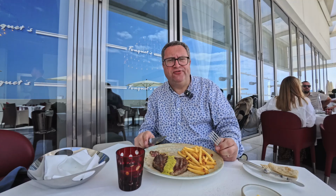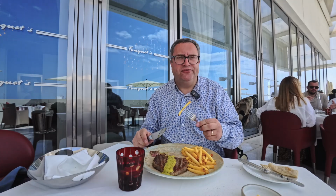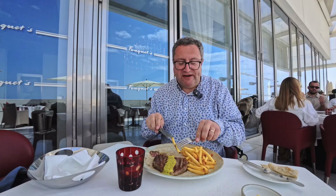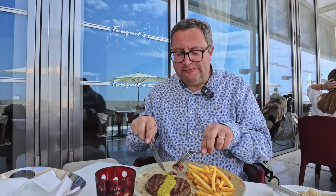Very crisp on the outside, and even though they're super thin, really soft on the inside. These are excellent French fries, French style, and the seasoning I've added, I like. I think it makes them even more delicious. A little bit salty and a tiny hint of pepper.